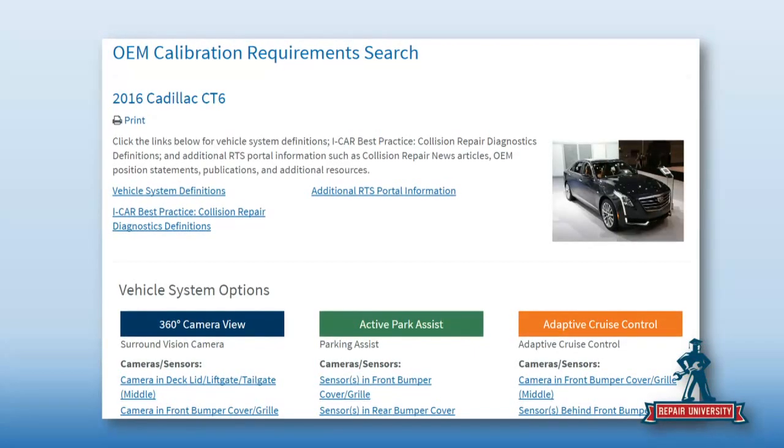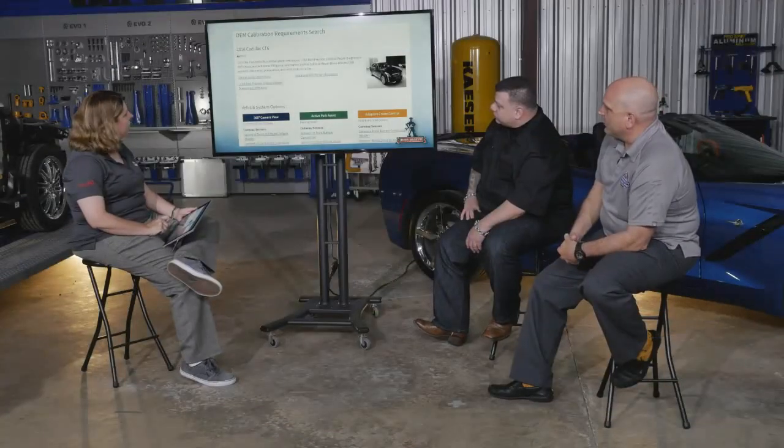Yeah. So we've got a 360-degree camera, active park assist, adaptive cruise control, and a ton of other options and some standard equipment as well. That's the same stuff on my $20,000 Cruze, right? A lot of it's optional, yes. Yeah. And again, where the cameras are located for the different systems.